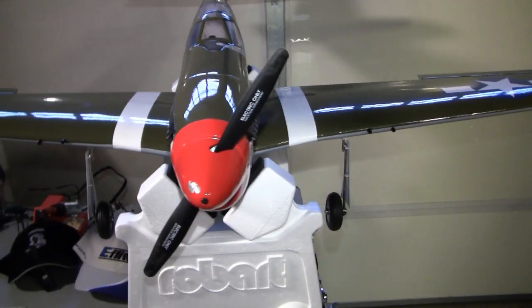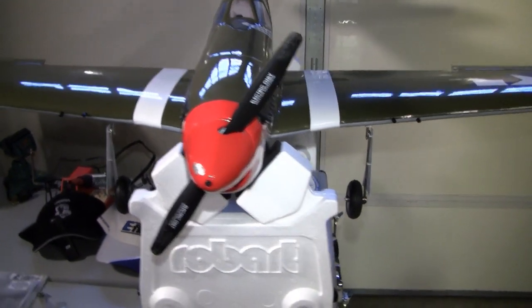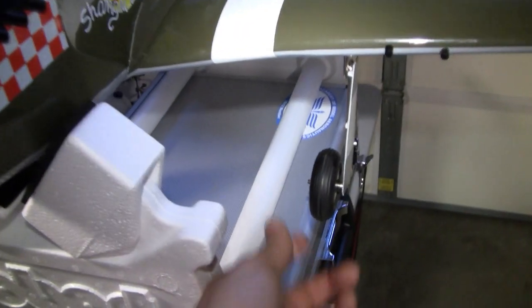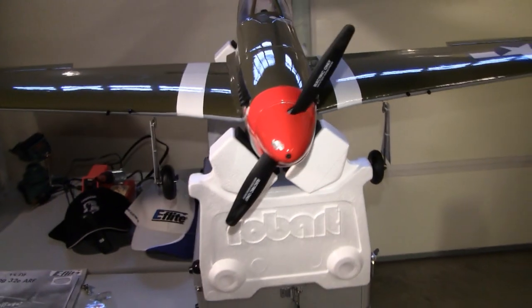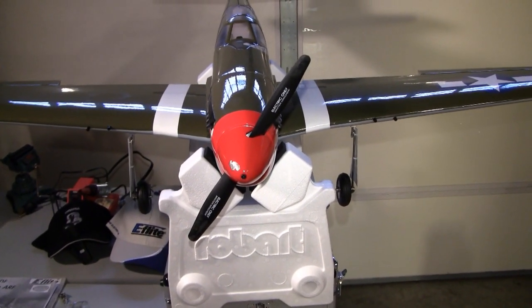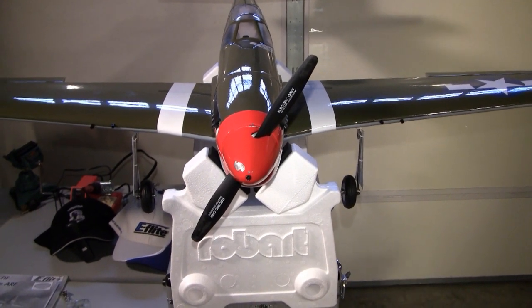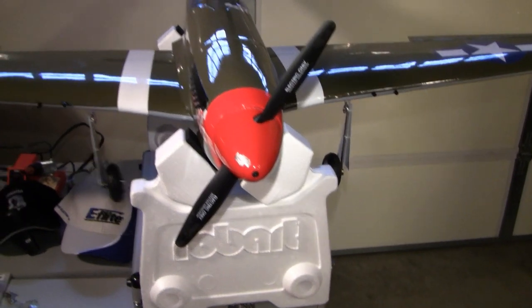And as you can see, the landing gear is fine. It looked like the landing gear was broken, but it was just the wheels here. They sit on a rod and they can spin around. They're pretty tight, but with a hit that hard, it basically spun them around. So all I did was move them back into place and tighten them up, and they're back to normal. As you can see, they work just fine.